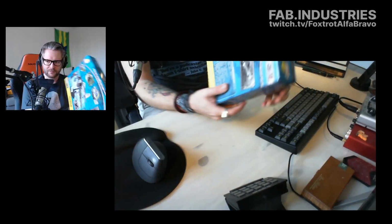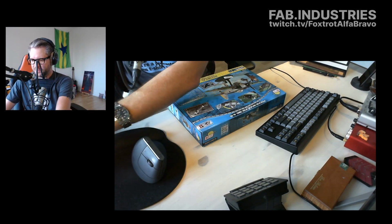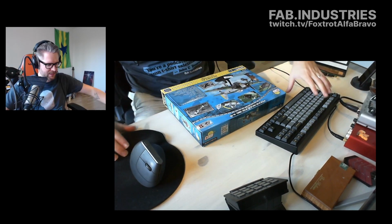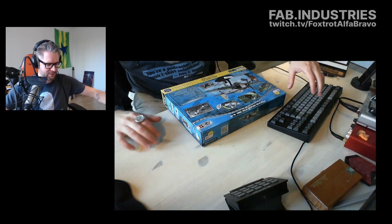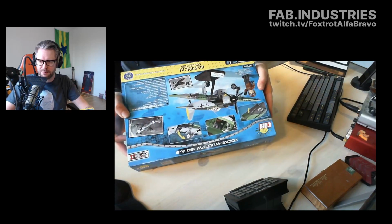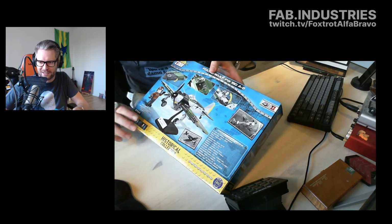So, what have we got here? It's the Cobi set 5704, 285 parts, and there's stuff on the back. I've got this camera, maybe that works better. This is obviously a new setup as we just moved in, so I'm still working on this. I probably don't need the mouse, do I? Now there's a little insect there.